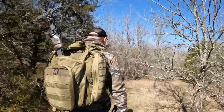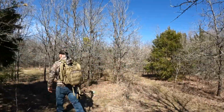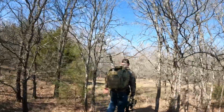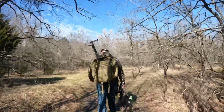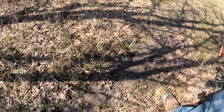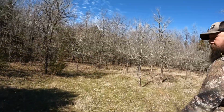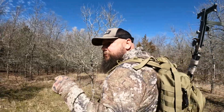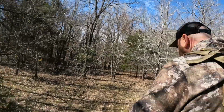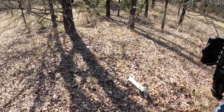Watch your face. He's roaring around. Definitely gonna come to this trail. This is a good predator trail right here. It's a swivel. Pick it up. It's old.